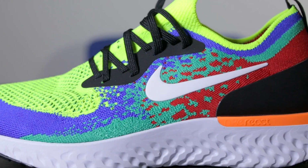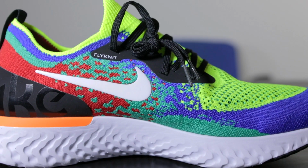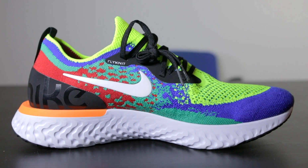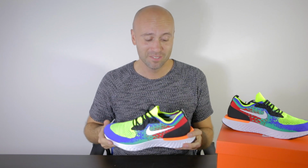So this is what it looks like. The Belgium, it has all these crazy colors. The Volt green, blue, greenish, red, white. There's a lot of things going on this shoe. And that is probably why I like it a lot. It is really, really crazy.